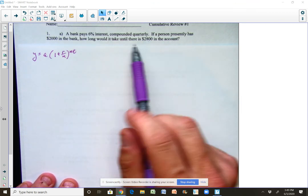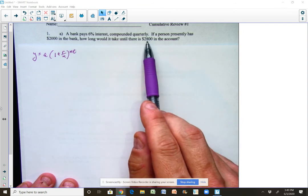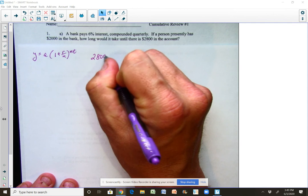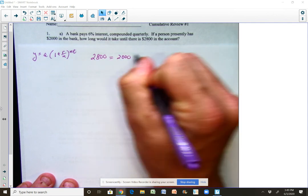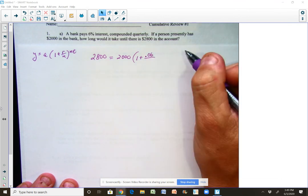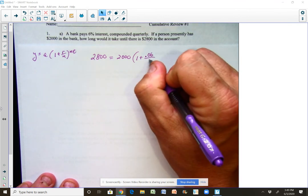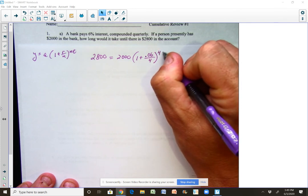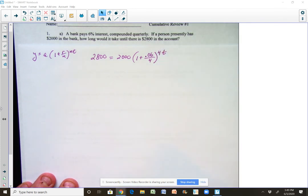They're asking how long will it take for $2,000 to reach $2,800? So if we set that equation up, we have a final amount, we have an initial amount, and we have a nominal percent rate of 6%. Remember to write all percentages as decimals and divide by the number of compoundings. Quarterly is four times per year. And how long will that take?